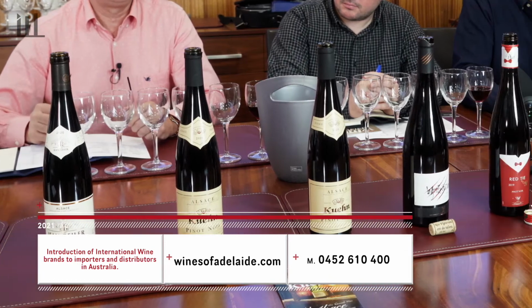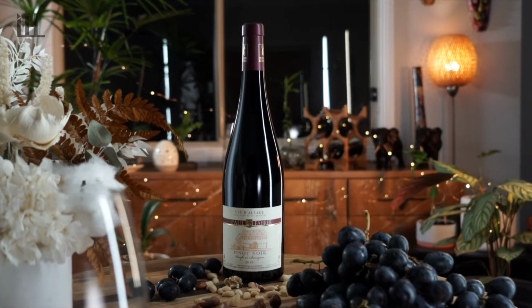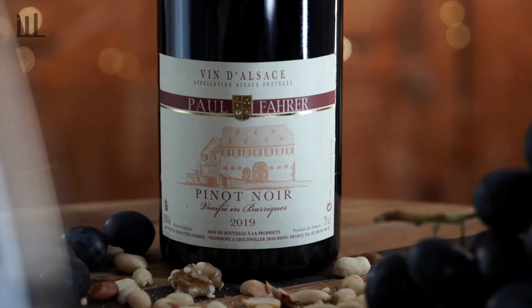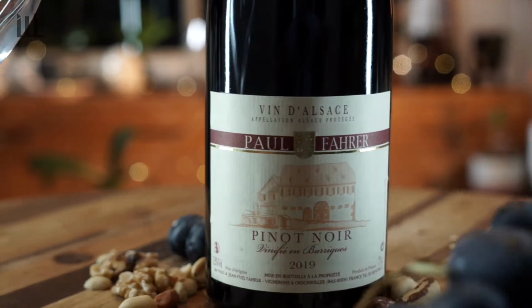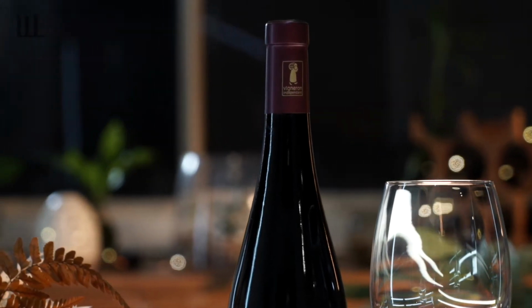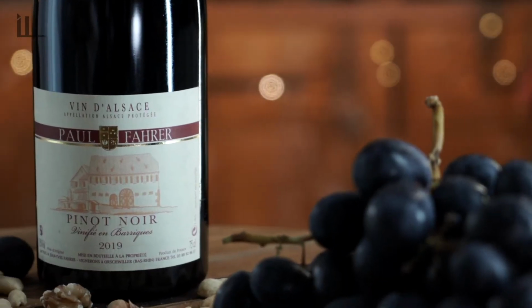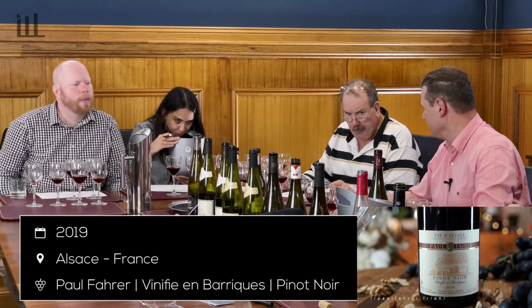Today, what we've got is a range of Pinot Noir. These are all brand new releases. Our next wine from Paul Fahrer in Alsace. And our first reaction with this wine is, wow, that's expensive packaging. It looks stunning. It looks to be worth, what, three, four, five times what they're selling it for. So this one here is one for the Burgundy tragics to say, no, look at Alsace, have a look at these wines. And Tom, your first reaction on this wine?